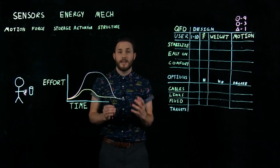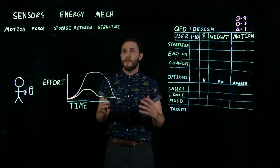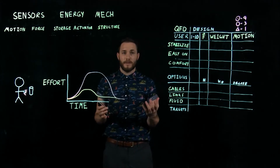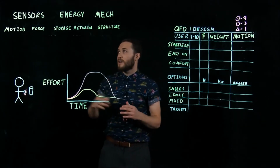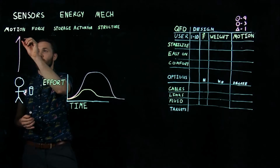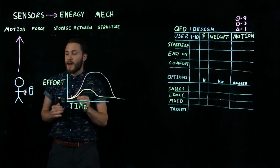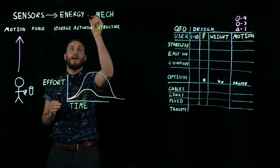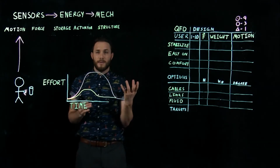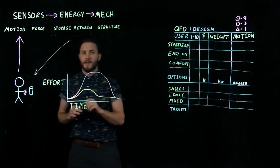Now these technologies have just a couple components to them, and these components will help the robot to know what the user wants it to do, and then provide the power in order for the robot to make these motions. We can call them sensors. These sensors will detect the human's motion. Then these sensors will tell some kind of energy source how to move the robot. And then you'll have some mechanical components that actually make the robot move and help the person. So these mechanical components then help the robot move.